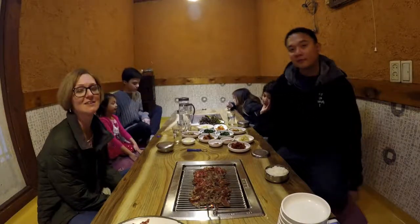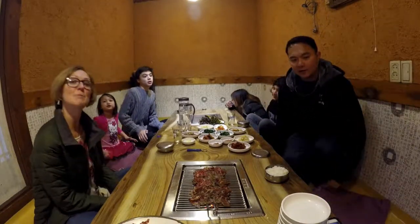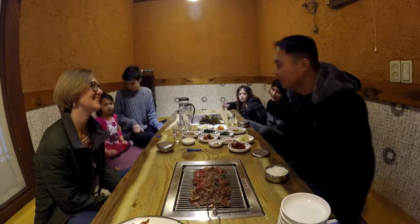You take your shoes off when you come into one of these rooms, and they have cushions on the floor for you to sit on, and the floor is actually heated, so it's nice. Yeah. And they give you slippers. And we have to take our shoes off.